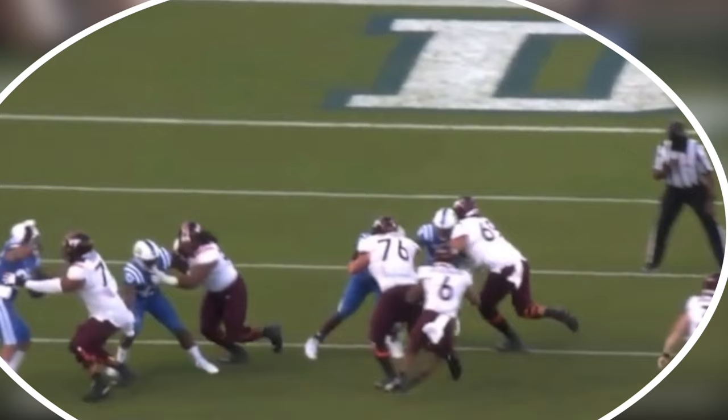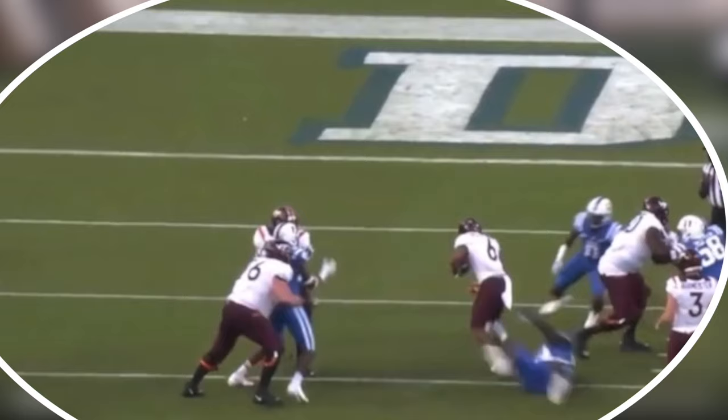And this is how this guy can be able to get the advantage. He didn't make the tackle, but he was the guy that made that running back hesitate, and everybody else closed in and made the play.